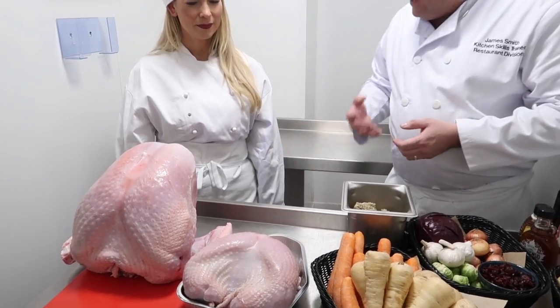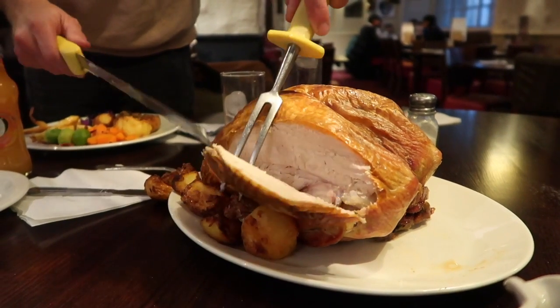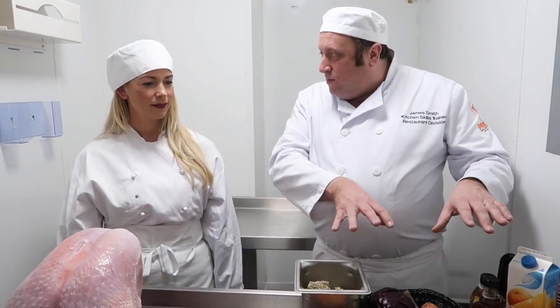So the great thing about that is it cuts down the cook time. So a joint that size will probably feed about 10 people. But it only takes about 2.5 hours to cook. Once it's cooked, let it rest for a good half an hour to 45 minutes. That gives you time to get your vegetables cooking.